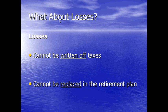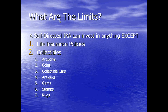Precious metals is another thing that the IRA can invest in directly that you can't invest in using a typical IRA. So what about losses? I mean, that's fair, right? You invest, with investment comes risk. What if you lose your money? This is important to mention at this point because losses can't be written off, so you always want to make sure you do your due diligence on any investment opportunity, because losses in IRA accounts don't get written off. So always do your due diligence.